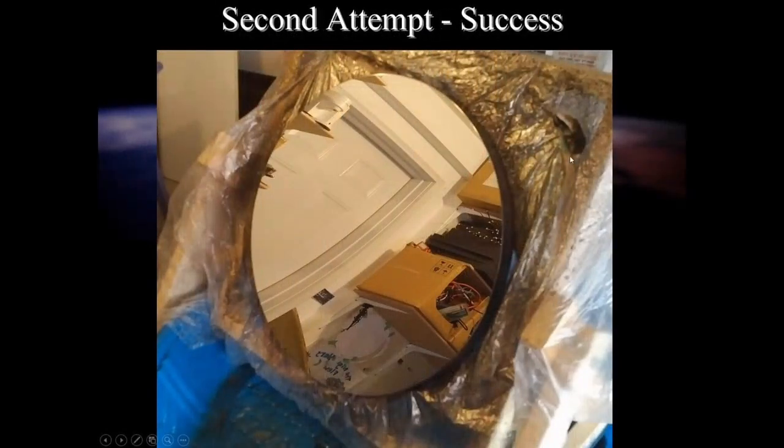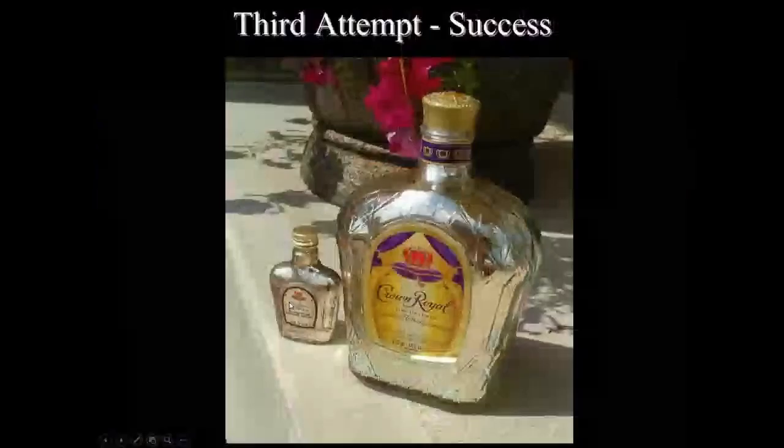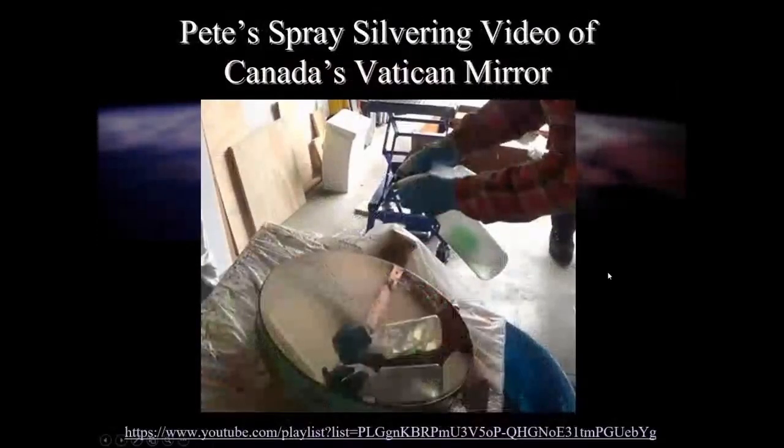This is my second attempt. This is my 24-inch BVC mirror. And this one looks a little bit yellow because the garage light was on. I should have turned it off. But it was a perfect silvering job. It was spectacular when it was done. In fact, you can see it here in the telescope. You can see there's no yellowness to it. It's beautiful. And of course, I had some extra chemicals left over, so I had to silver the inside of a couple bottles. And I keep these as mementos and to show people.